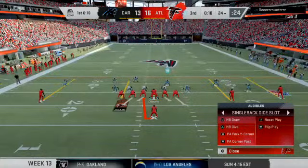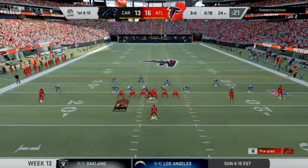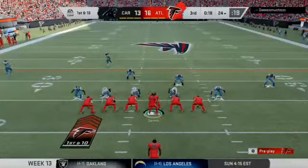Check 31. Check 31. Greystone, travel. Check. Bam.